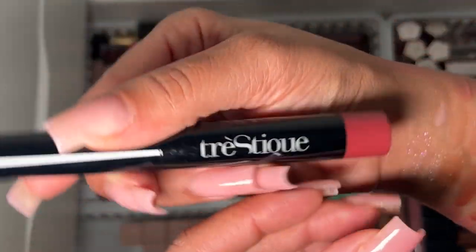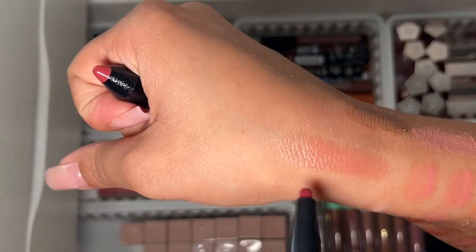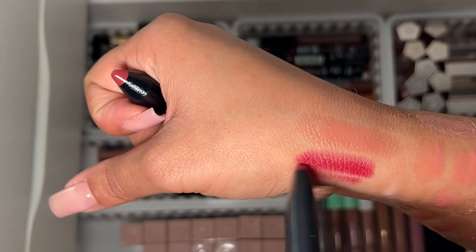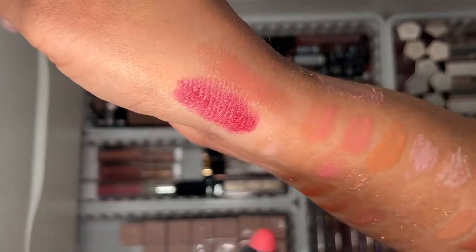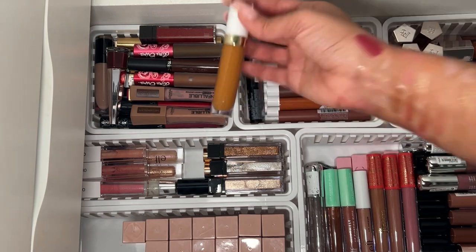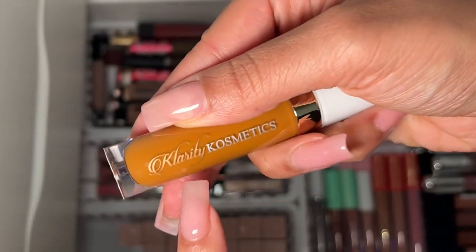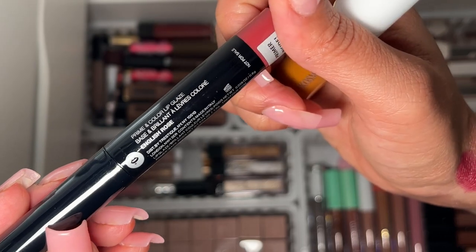I got this. This was Tristique. I got this in a box. I really like this because when I put it on my lips, it gives me one of those stain kind of looks. So I'm just gonna keep it. I like this for the color. This was Clarity Cosmetics and this was Ugg Boots. Oh, and by the way, that Tristique shade was English Rose.